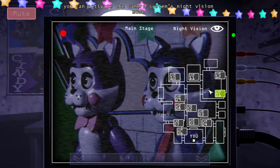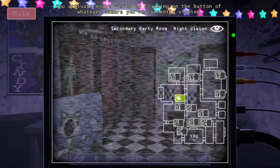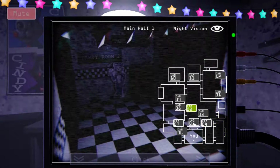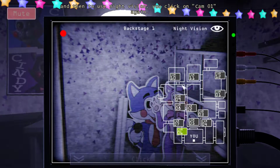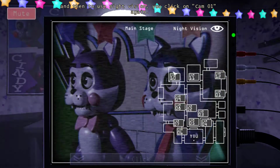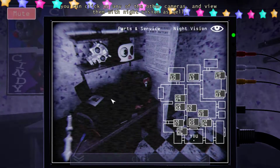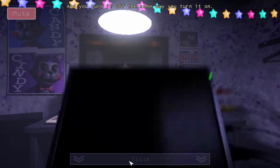To actually see something on the camera, you can activate the system's night vision mode. You activate night vision by clicking on the button of whatever camera you're using. So for example, say you want to see what's on camera one. You bring up the camera panel, click on the button that says cam 01, and then to use night vision, you click on cam 01 again. Once night vision is activated, you can click on any of the other cameras and view them with night vision as well. You can turn it off the same way you turn it on.